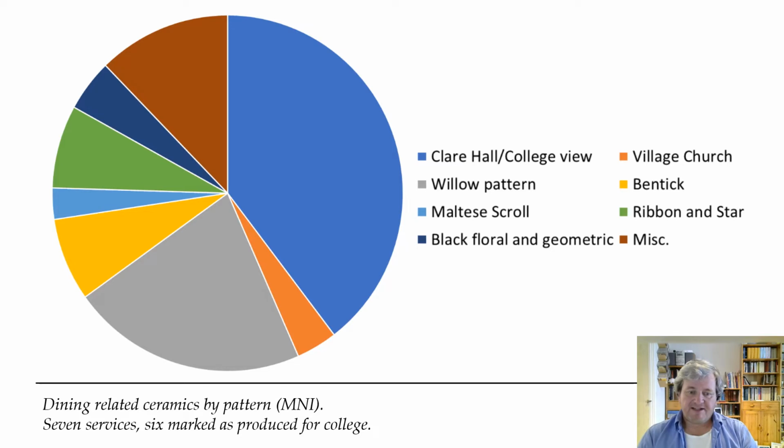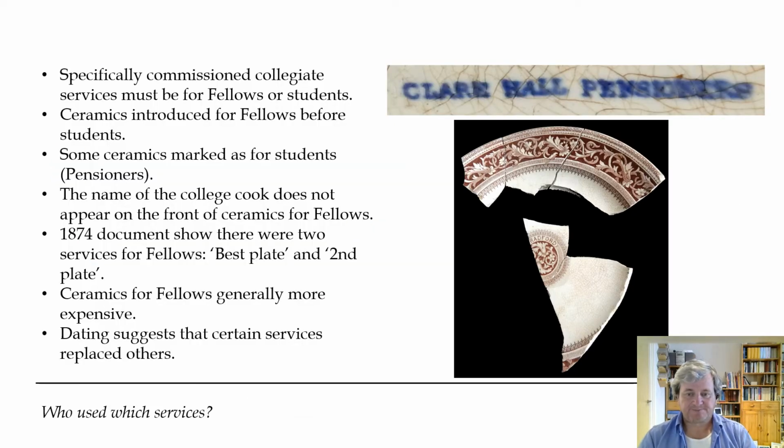The dining related ceramics I'm going to talk about are basically seven services, six of which have marks that indicate that they were commissioned specifically for the college. The college ordered them directly from manufacturers in Staffordshire. The seventh doesn't have that, and then there are various miscellaneous other ceramics as well. You can see there are different proportions of these different patterns.